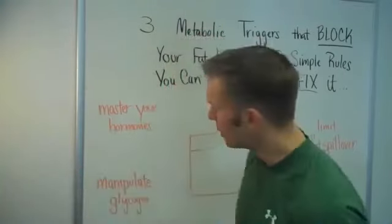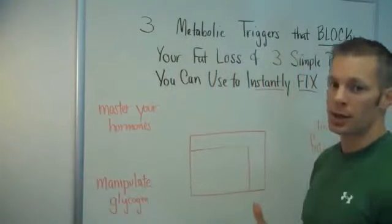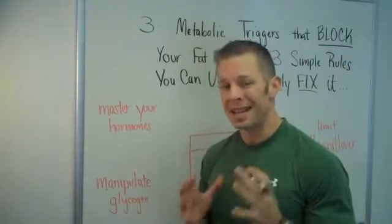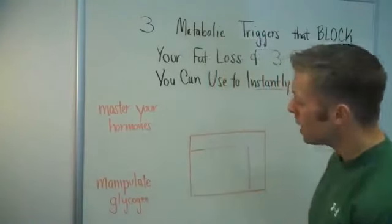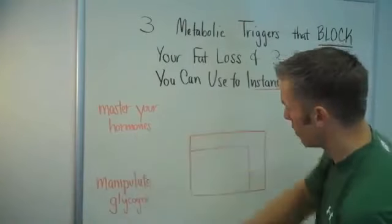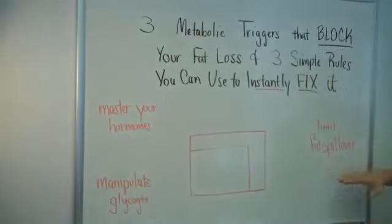In the meantime, I want to introduce you to the 3 metabolic triggers that are blocking your fat loss and the 3 simple rules that you can follow to instantly fix it. Now the first one I'm going to teach you is how to manipulate glycogen. The second one is how to master your fat burning hormones. And the third one is how to limit fat spillover.